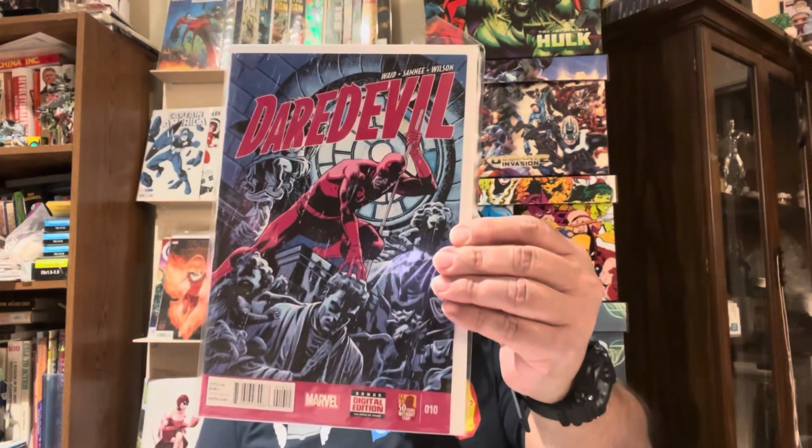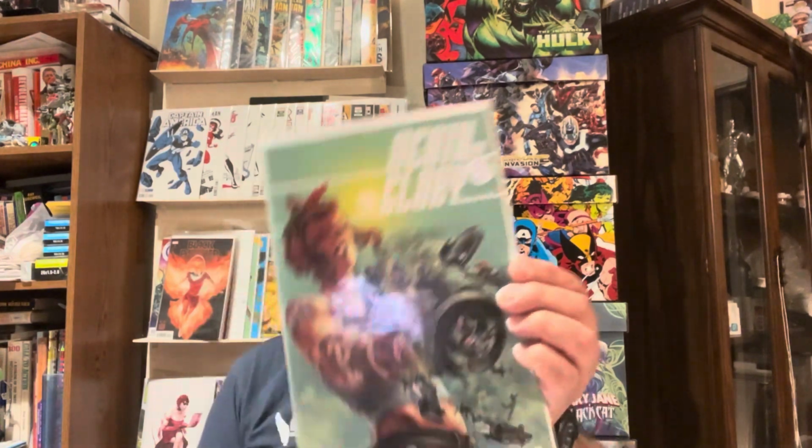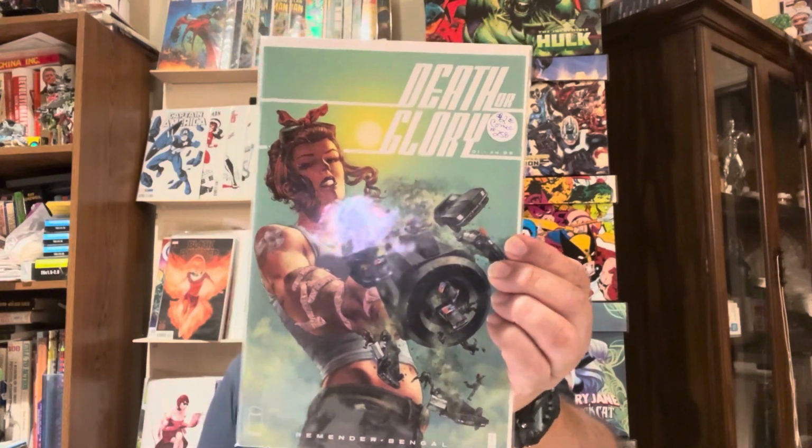Then I've slowly been accumulating the Mark Waid Daredevil. And I think this is number 10. Yeah, it's number 10. Then another Rick Remender book. As you guys know, I'm a big Rick Remender fan. I picked up Death and Glory, number 1. This is one of the variant covers, so I was happy to get that one.